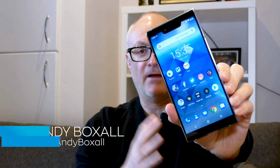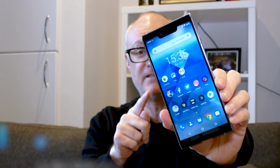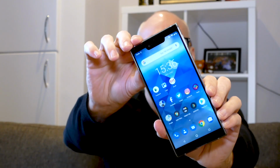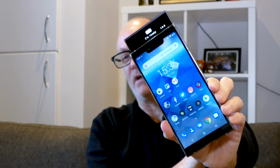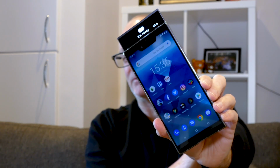If you're excited about cryptocurrency and the blockchain, you're going to be excited about this. It's the Sirin Labs Finney. So why is it going to be special to you? It's because of this: a pop-up cold storage wallet to keep all your cryptocurrency secure on your phone. Let's take a closer look.